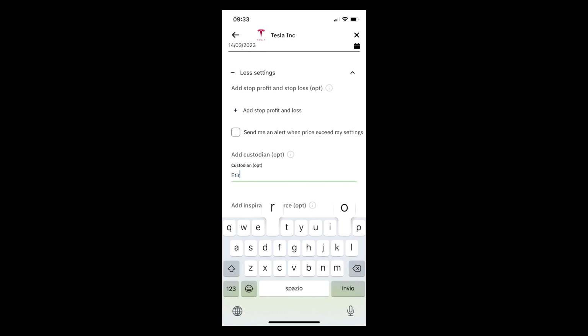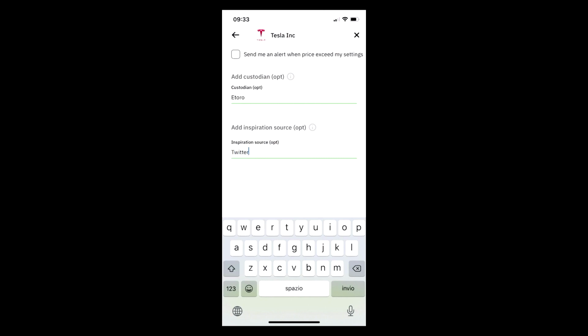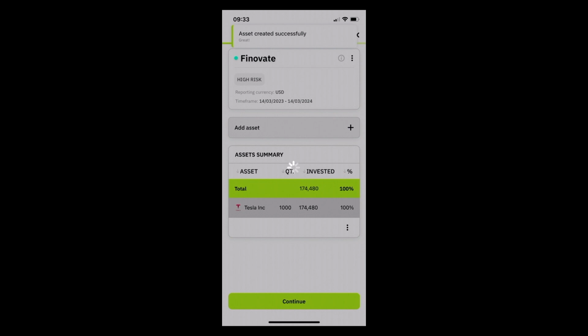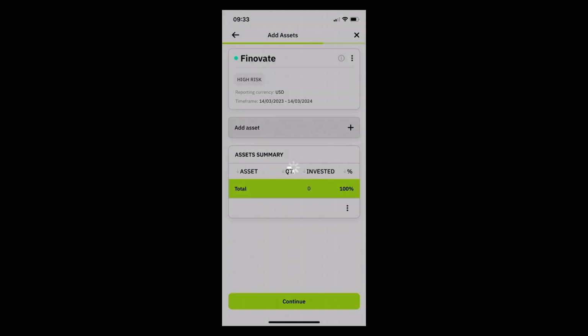Then we can add a custodian. Let's say we have it on eToro trading platform. Then an inspirational source. And this will be helpful later on to go deeper in our analysis. As you can see, we have just added the first asset to our strategy. We will repeat the same process until the strategy is complete and then we just confirm.